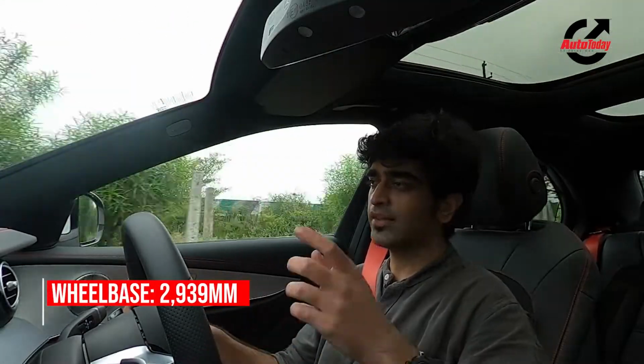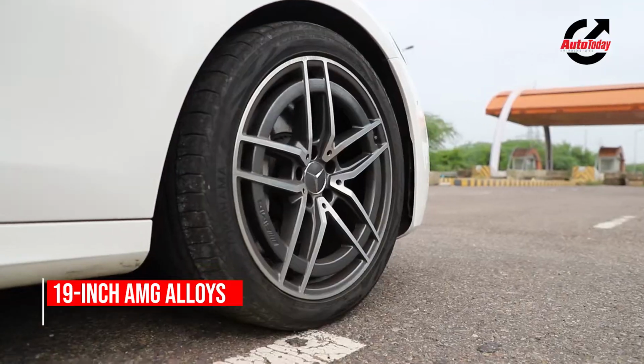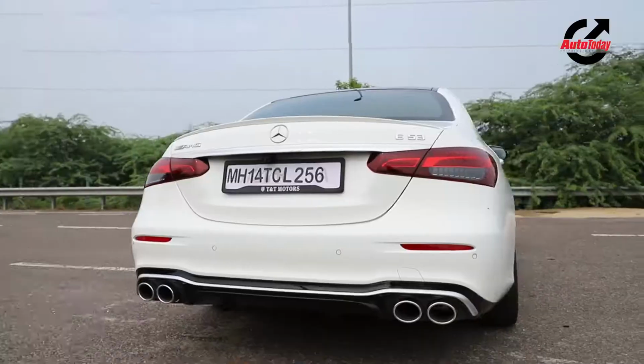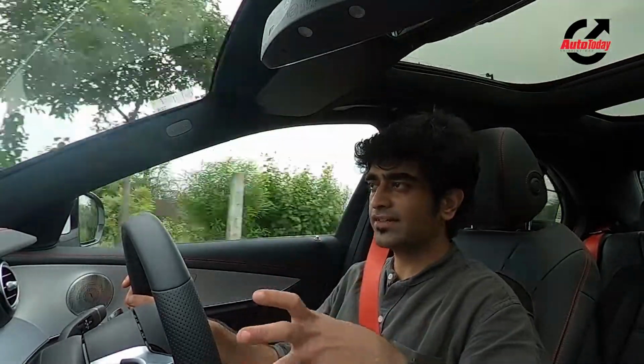And if that doesn't tell you, then that Panamericana grille up front will, those AMG specific alloys which I personally don't like, but that's a personal opinion, they will, or those quad pipes at the back and those badges of course will tell you that this is an AMG. But again, like I said, it's a very understated approach.